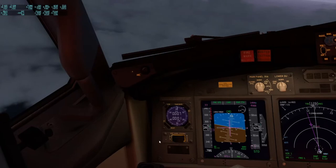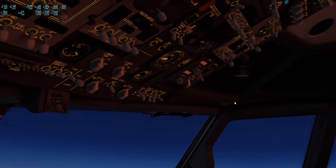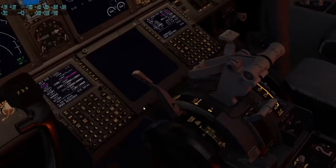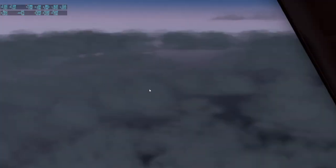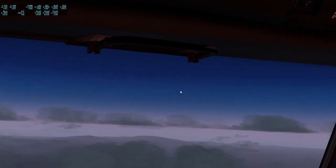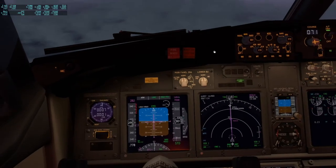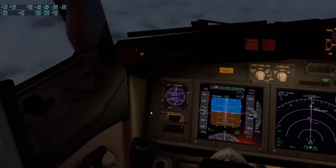So we started our descent from 33,000 feet. It's in Costa Rica, it's getting nighttime, so I'm going to go ahead and turn the logo light on. Let's move this over here. The sky looks really pretty right now. I'm going to take a screenshot of that. There you go. And there are a lot of mountains around the airport that we didn't know about, so it's kind of a challenging approach at the same time, with all the turbulence.